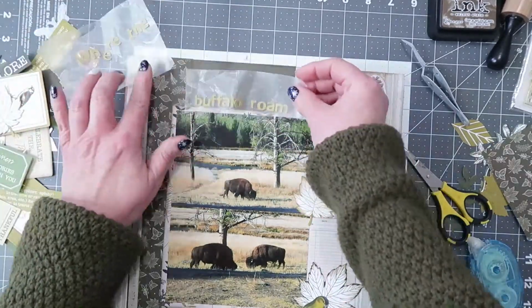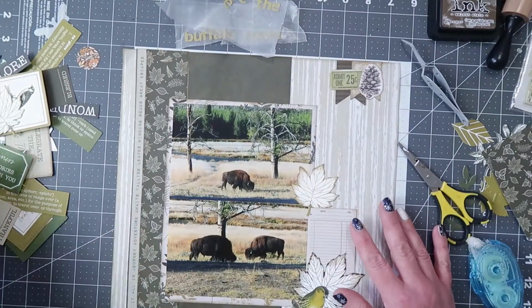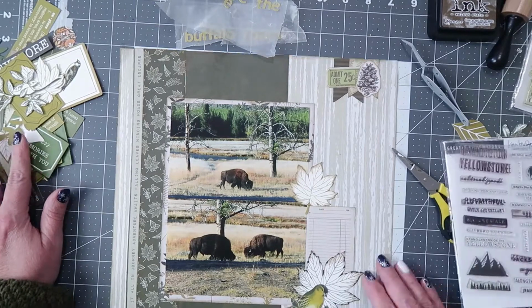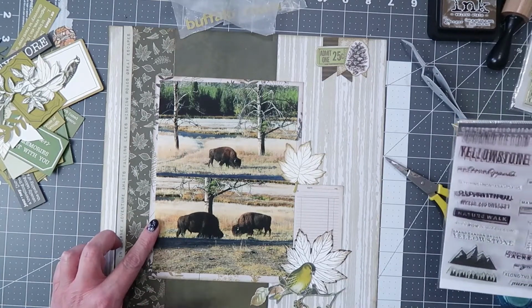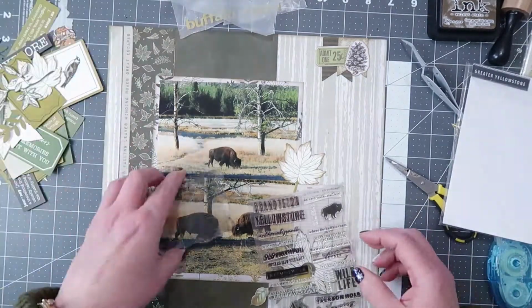So I've gone ahead and used the wax paper trick to lay out my title. So my title for this layout is obviously going to be Where the Buffalo Roam. It isn't super creative, but it just struck me and I just had to use it. So now I know I want to do something on the left-hand side of that layout. I just don't know what it's going to be yet.